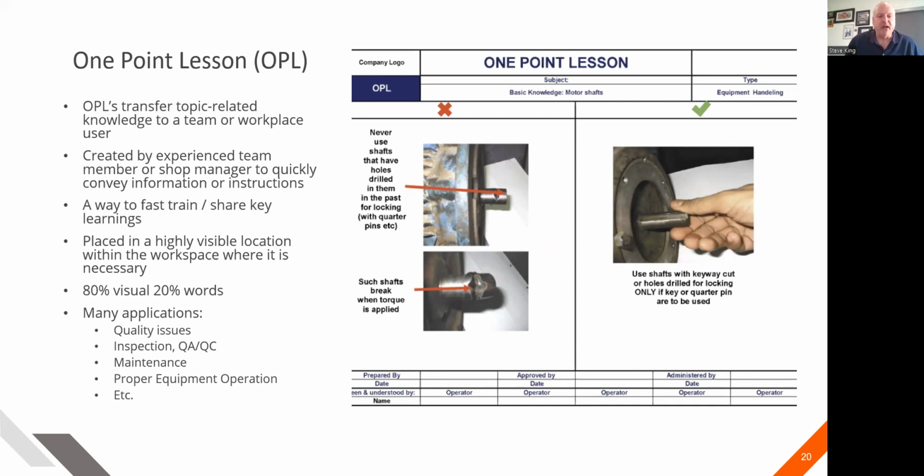They're really simple to put together. There's no magic in this. It simply is printed on a piece of paper, laminated, and hung up in the workspace somewhere highly visible, in the area in which it's needed. That's really what we had. We had a lot of these things all over the facility. So these are a great way to train and teach your standard to everybody in the shop.